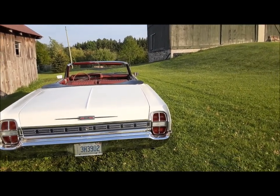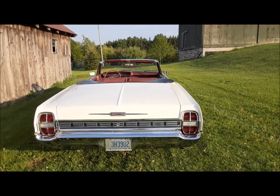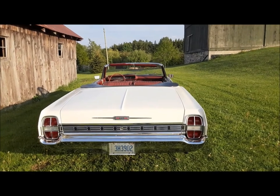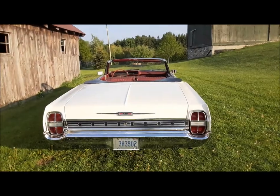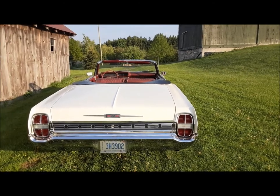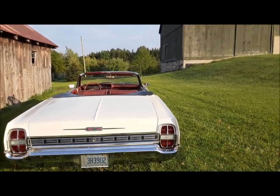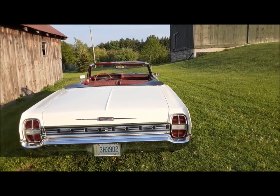Well, before I could buy all the parts to do that, I saw an ad on Kijiji for a 1968 LTD. And a fella, strangely enough, same age as me, he got this 68 LTD back when I was mucking around with my first 68 Galaxy 500 convertible. And his car came from Texas. And it got here.